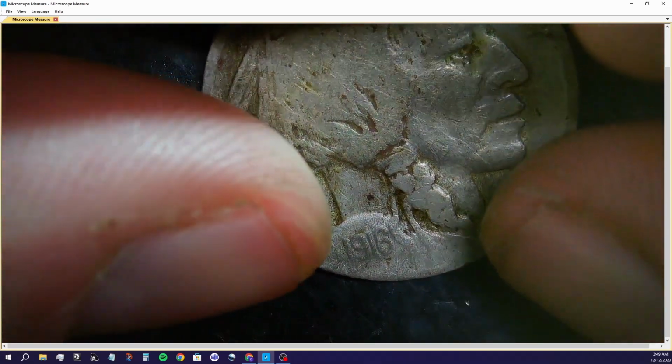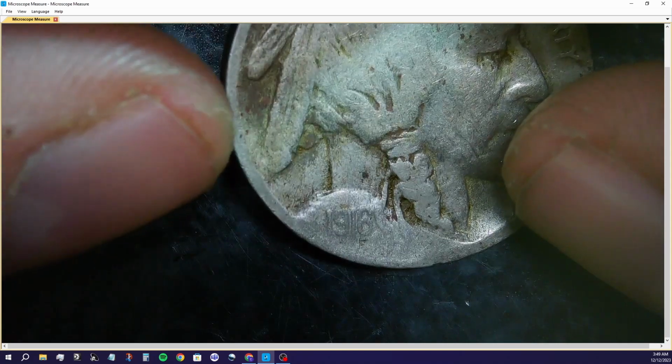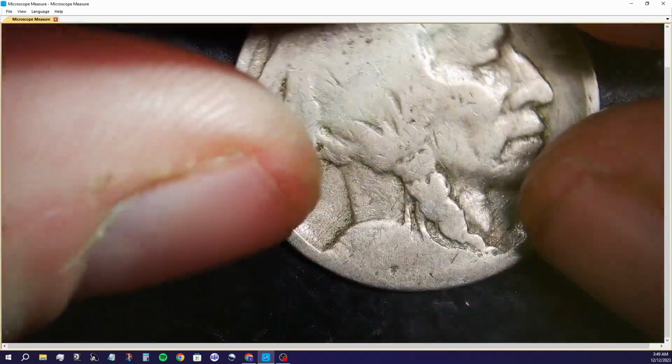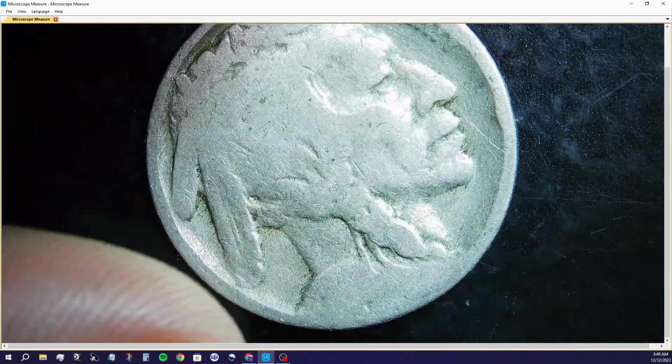Or maybe you just want to keep them. I don't know what you want to do with them. Maybe you want to make arts and crafts. I don't know what you do with your time. That 16 really came out nice. That's why I kept looking at it. I was like, wow, that came out nice.